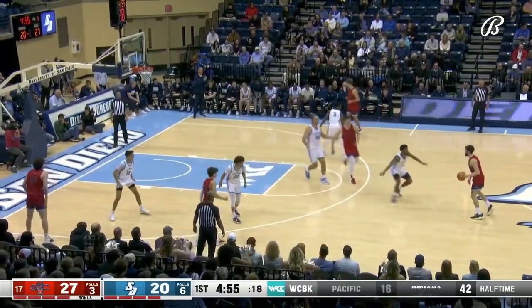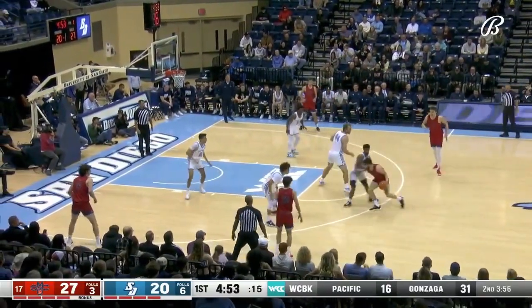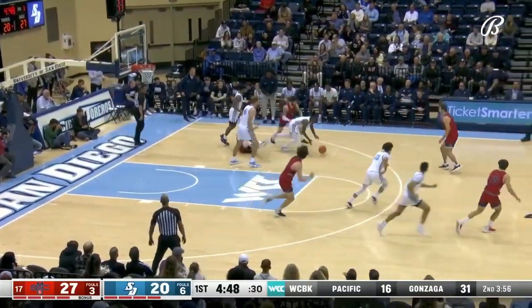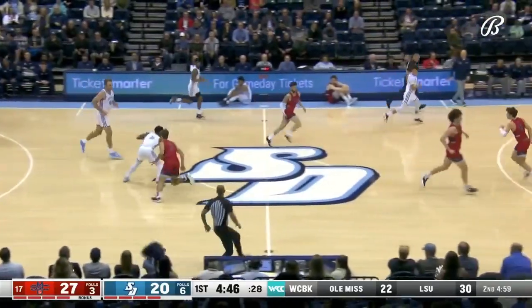7-point advantage here for St. Mary's. Inside of 5 minutes to go in the first half. Logan Johnson. Career started at Cincinnati, but year number 4 in Moraga. A takeaway, a turnover. McKinney.